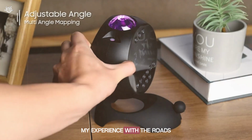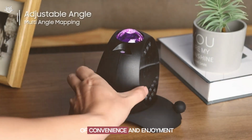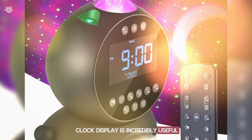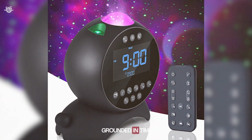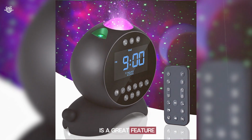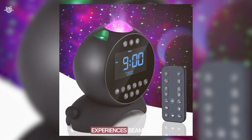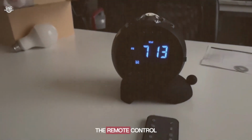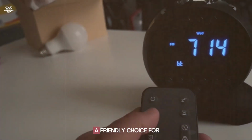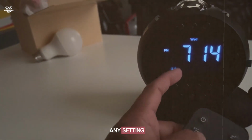My experience with the Rotec projector was one of convenience and enjoyment. The addition of a clock display is incredibly useful, allowing you to stay grounded in time while lost in the stars. The built-in speaker is a great feature, syncing visual and auditory experiences seamlessly. The remote control and timer function add layers of convenience, making it a user-friendly choice for any setting.